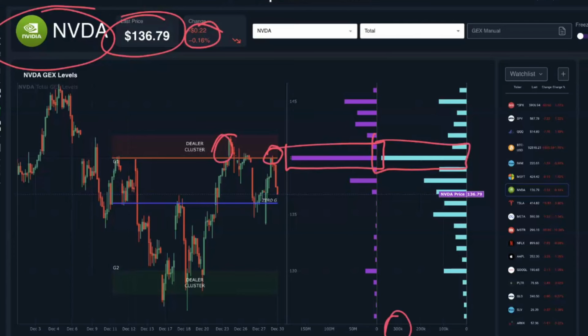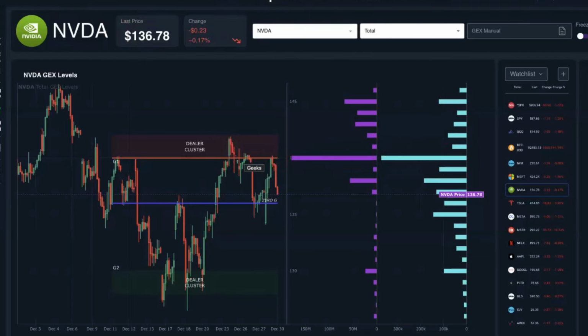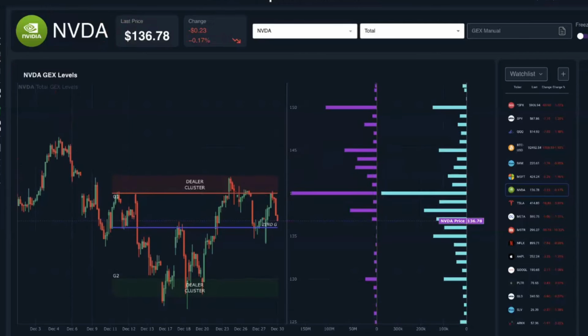So NVIDIA has really made a really nice rally the last week and a half from the 125 range all the way now to pushing the 140. Our target has been that we need to see NVIDIA above this 140 range, maintaining that, and then 145 and 150 would be the following targets.